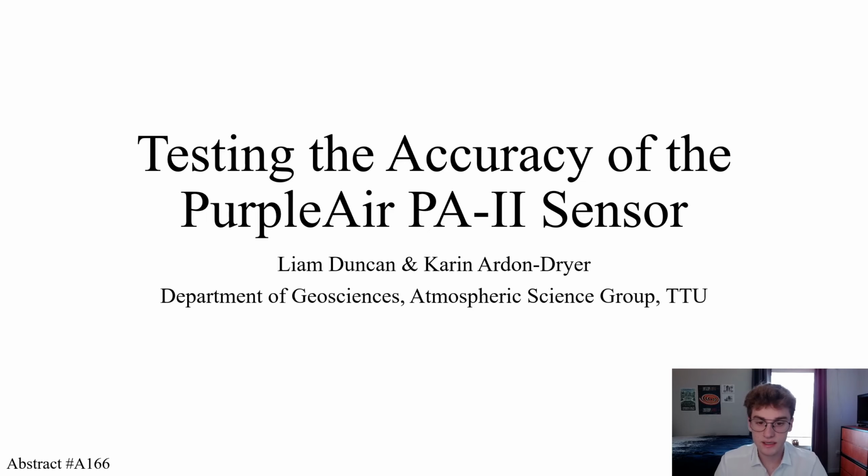This sensor is a low-cost sensor that measures particulate matter in the air, particularly particulate matter of the sizes smaller than 2.5 micrometers and 10 micrometers.